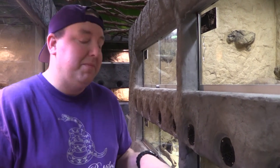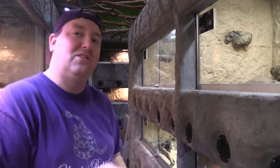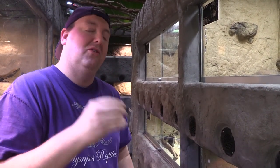It is not the most venomous in here. As a matter of fact, in this wall, this is the least venomous snake we have. Its venom is slightly more toxic than a Western diamondback, but its venom production is very, very low when compared to a Western.